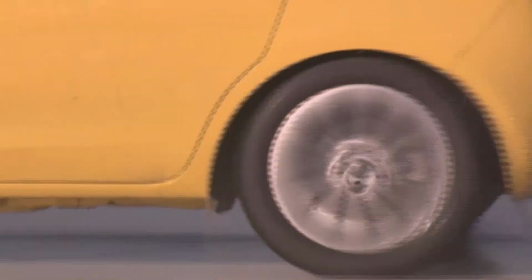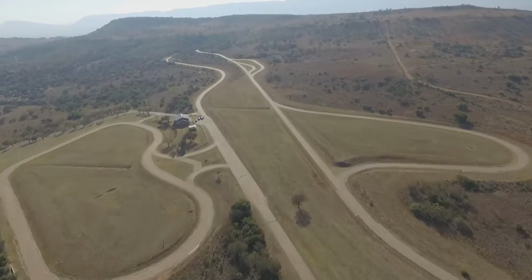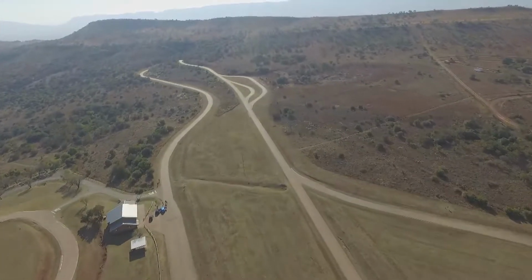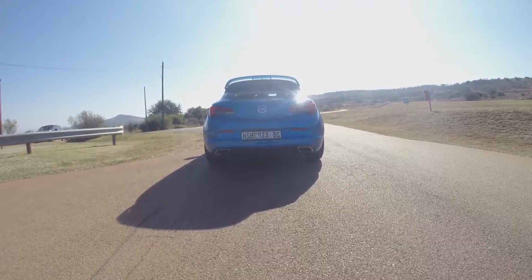Stay off the brakes. We're going to move our way up to the dynamic ride and handling track, which is very much a racing test track where we're going to be doing cornering techniques: how to approach a corner, how to use the correct gear for corners, how to use the steering techniques that we just taught him, how to use the brakes, and how to position your car on the correct side of the road.